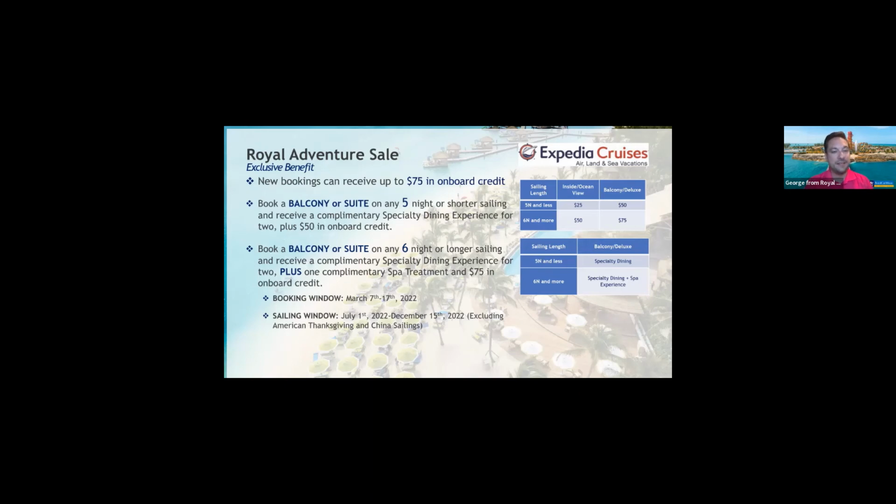But the promotion actually goes from now, really yesterday, through the 17th. So there is a limited time there to book, only for the next 9 or 10 days. And it's for any sailing between July and December. So that's a lot of options that you can pick from. The only thing that we are excluding is Thanksgiving here in America, as well as our sailings that depart out of China. So make sure you take advantage of this sale before it ends.